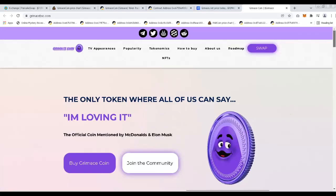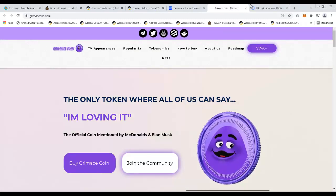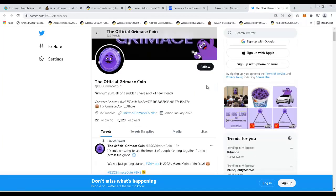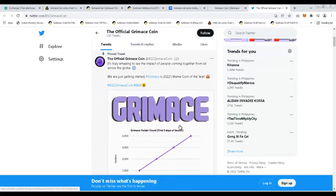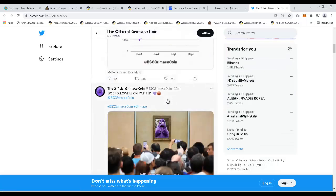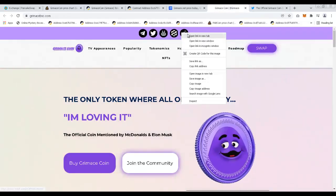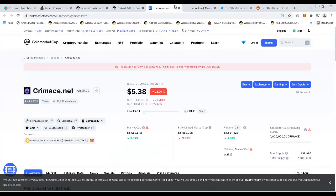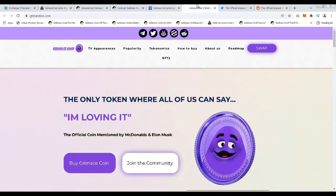Scroll down. Let's check their official social media channels. Let's check their Twitter. They have 6,123 followers and counting, so that's a good sign. There's social proof for this token. The latest tweet is 11 hours ago, so the Twitter account is active. That's a good sign. Check their Reddit account. They have 225 members and counting, so they're definitely building social proof here. They're serious about having a good token here. So that's definitely a good sign.